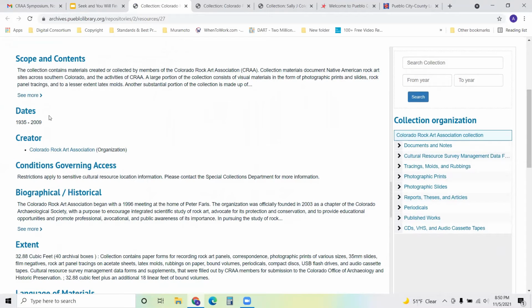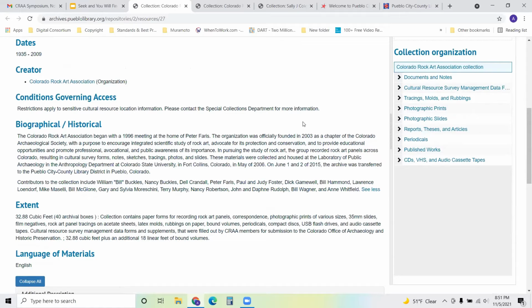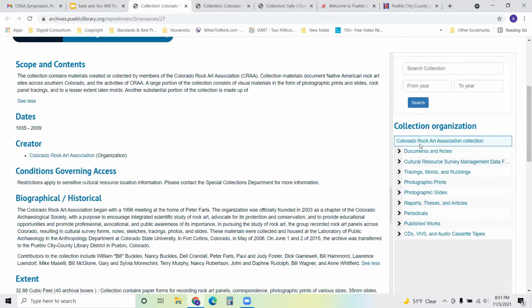So we have a scope and content note, which tells you what's in the collection, the dates, which is a range, conditions governing access, and a historical biographical note, as well as an extent, a physical extent. This is the same for all of our collections. And then on the right, you can see how the collection is organized.